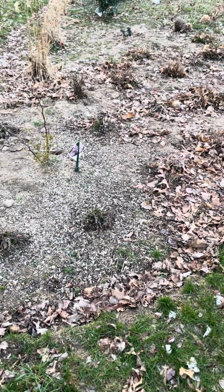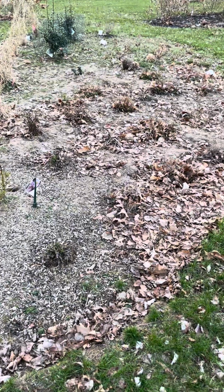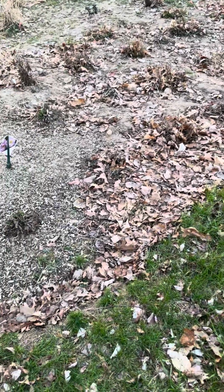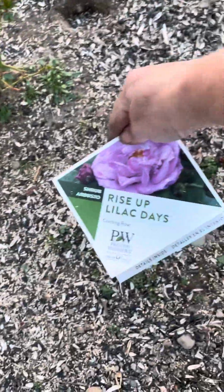So this is in my backyard. This was a new flower bed that we put in last fall. Also, this has a lot of transplants from my front flower bed that I was showing you earlier. So this has some Cat's Meow in here. It's got Color Spires, a fuchsia, some ornamental grasses. It has a Rise Up Lilac Days rose, climbing rose. What else? It's got a lot of weeds that I need to get cleaned up, and I know it looks bad right now, but I promise you it will be looking better.